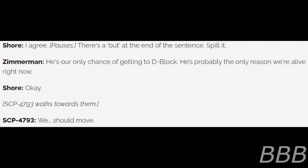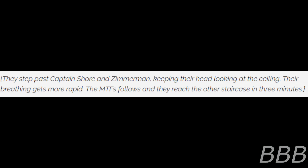SCP-4793 walks towards them. We should move. They step past Captain Shaw and Zimmerman, keeping her head looking at the ceiling. Her breathing gets more rapid. The MTF follows, and they reach the other staircase in 3 minutes.